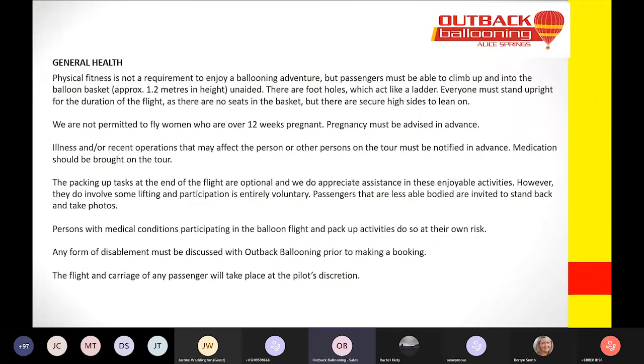Okay. So physical fitness is not necessarily a requirement to enjoy ballooning, but your passengers need to be able to climb up and into the basket. So for those that haven't done it, the balloon basket's about 1.2 metres high, and there's footholds at the end which kind of act like a ladder. So then they just need to be able to climb up, swing the leg over, hop into a very small confined space, and then stand for the duration of the flight.